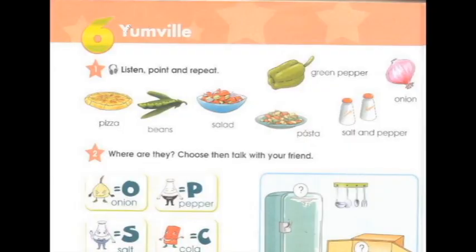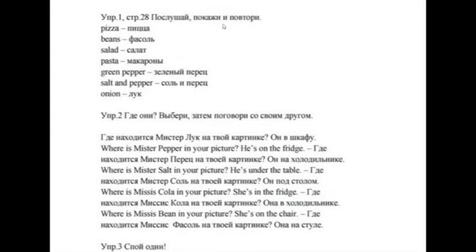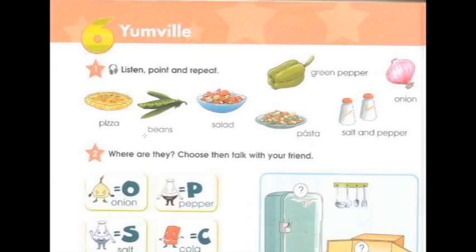Boys and girls, we begin our work. Open your books, please. Page number 28. Exercise number 1. Listen, point and repeat. Pizza, beans, salad, pasta. Green pepper, salt and pepper, onion. Repeat once more, please. Pizza, beans, salad, pasta. Green pepper, salt and pepper, onion.